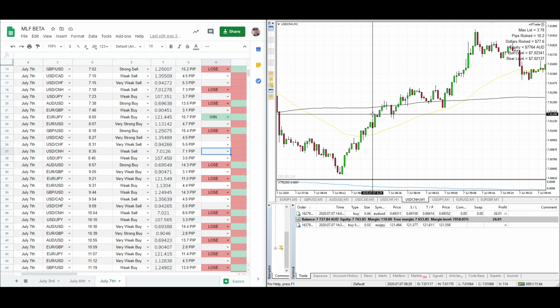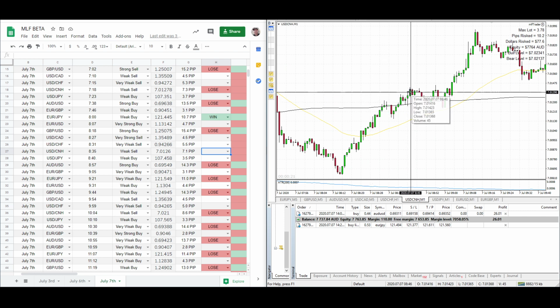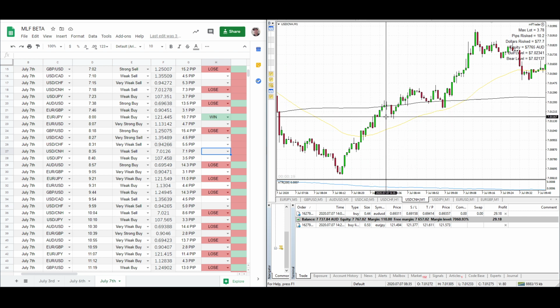I always have to go down to the 1 minute. 835. So we might have won that because we've got a drop there, and we didn't. Even there we didn't go up those 7 pips, so that would have been a winner. But boy, a win in 1 minute.